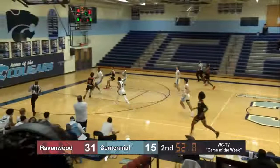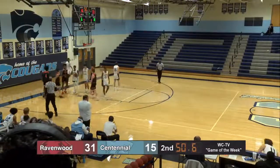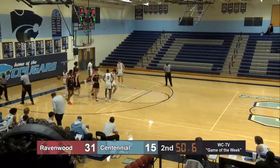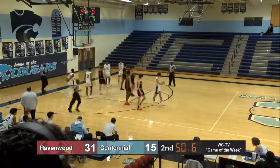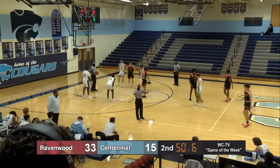Drops it off the back iron, nicely done by Lamono. And Lamono hustles in and scores it off from that left block. Wow, beautifully done. Flies in and picks up the foul.